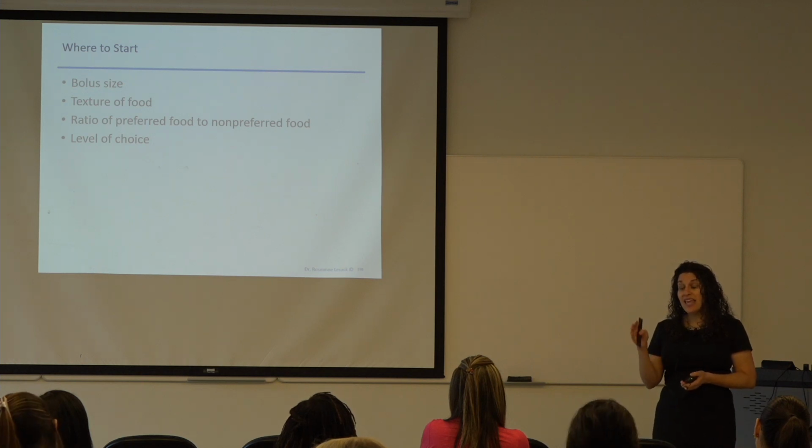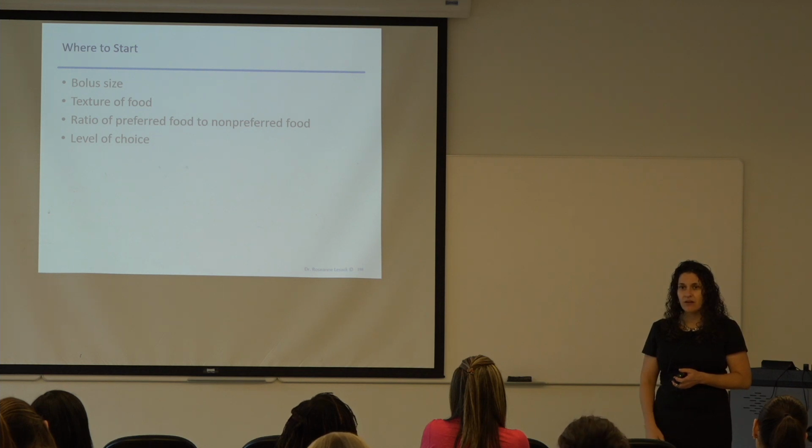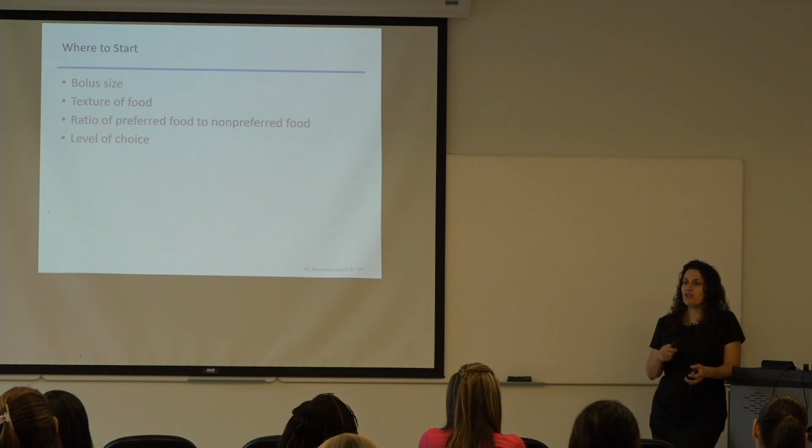When given that choice, I can't tell you how many of the kids will be like, okay, I'll take the small one. And then there's no problem behavior. Great. If you take the small one, that works for me. Fantastic. There are so many kids who will then very easily take something if you give them a choice.